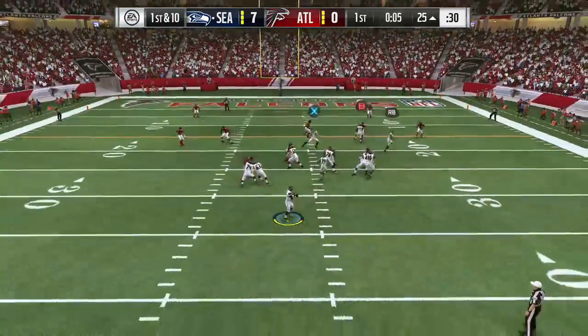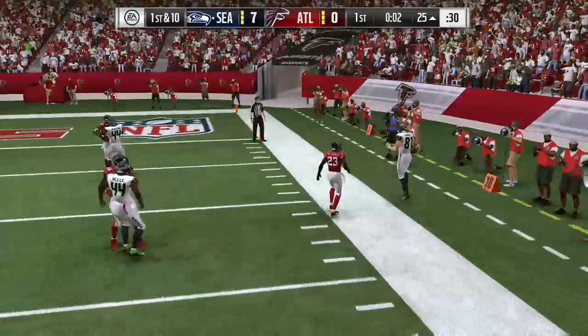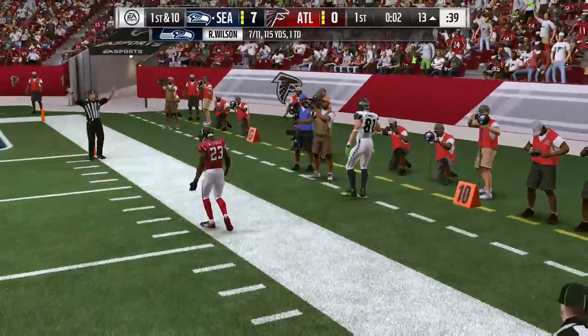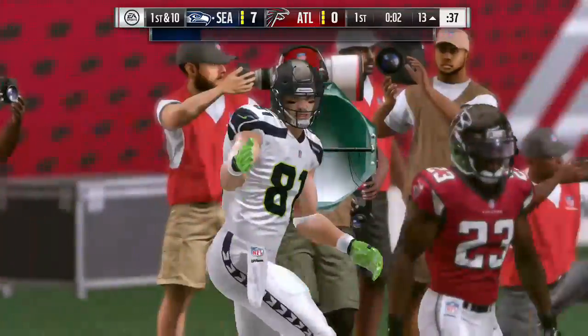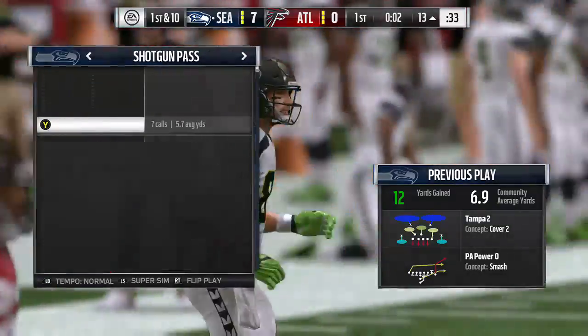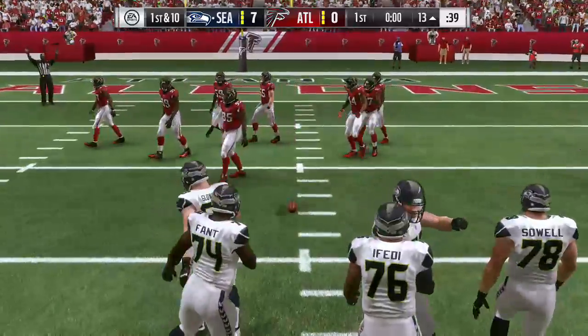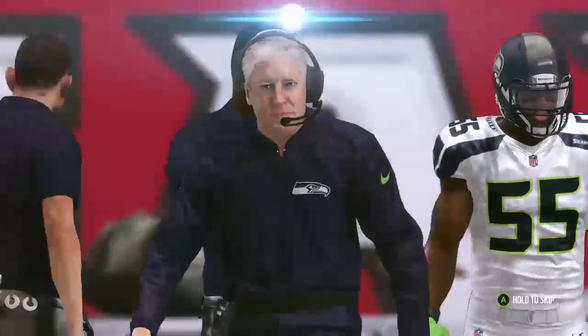They go play action here on 1st down. And he finds a man on a crossing route. 12 yards there as they move the chains. We talk about mobility on quarterbacks all the time. Here's where it really pays off. Able to move, evade, and is accurate throwing on the run and picking up a 1st down.